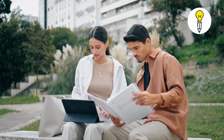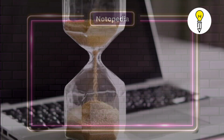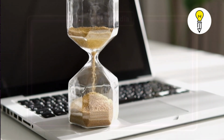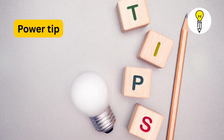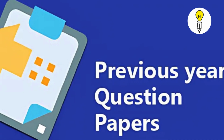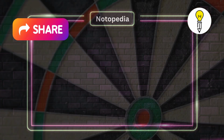Now, make a smart study schedule. Set daily and weekly goals to cover your syllabus and allocate extra time to tough subjects. Add regular revision time at the end of each week. Then comes the power tip: practice previous year question papers. Time yourself, simulate exam conditions, and work on accuracy.